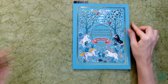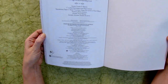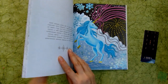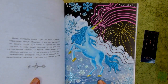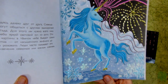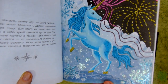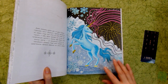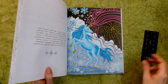So next illustration from The Magical Unicorn Society, another winter illustration. Very simple, but again it was fun, especially using all the stickles here and there. It really creates a wintry atmosphere. I like it. In illustrations of such type, not much coloring actually here, right? But it was so much fun with all this embellishment.